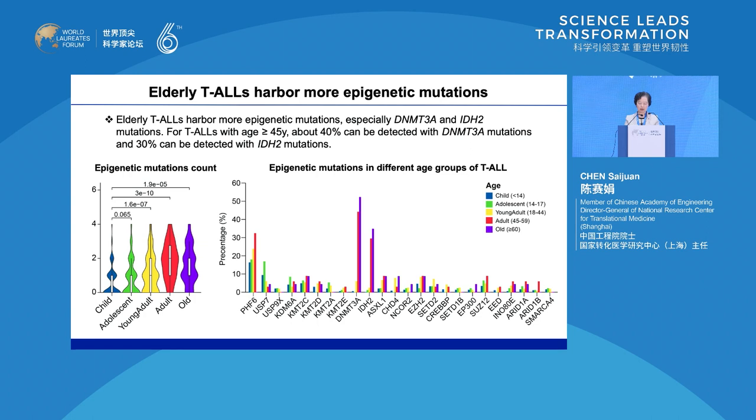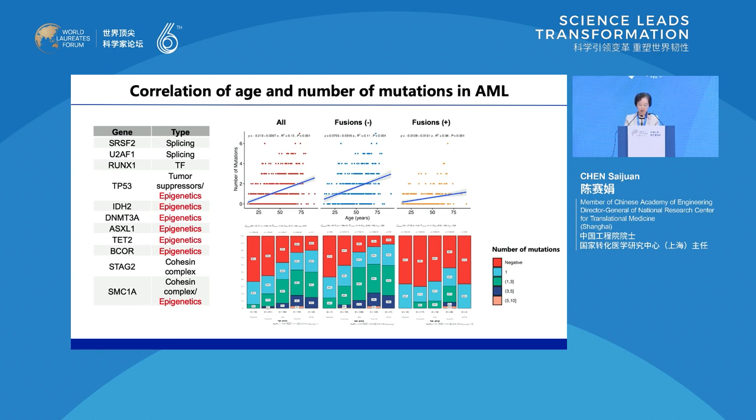For T-ALL with age more than 45 years old, in about 14% of patients, DNMT3A mutation can be detected, and in 30% of patients, IDH2 mutation can be detected. The number of mutations is more correlated with age. In fusion negative patients, these genetic mutations are involved in genes of splicing, transcription factors, tumor suppressor, epigenetics, chromatin complex, and so on.